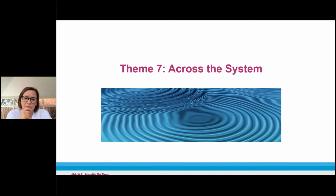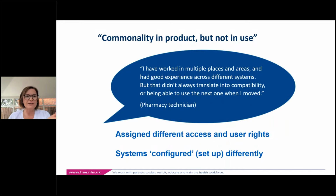So the other theme I did want to talk about was across the system, and by system, it gets a bit funny with the language, so not digital systems, but the wider healthcare system. So this was looking across sectors, transitions of care. Next slide, please. And one of the really interesting things that people talked about was this idea of commonality in product, but not in use.